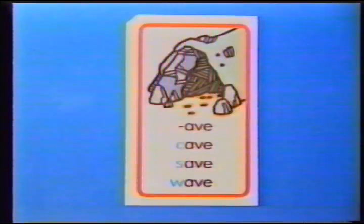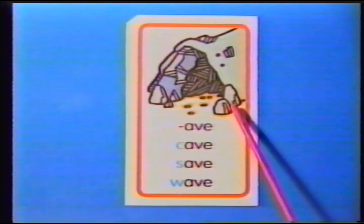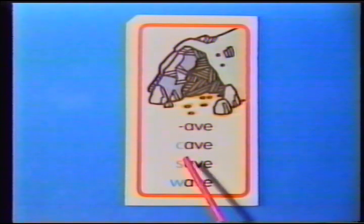Ave. Let's look at some words which end with ave. Did you figure out what this is? A cave, right. The ave word family. Cave, save, wave. The cave can save you from the wave.